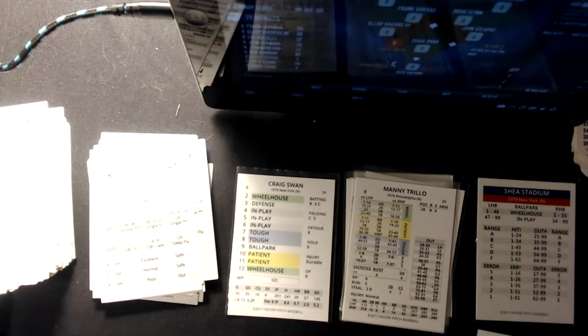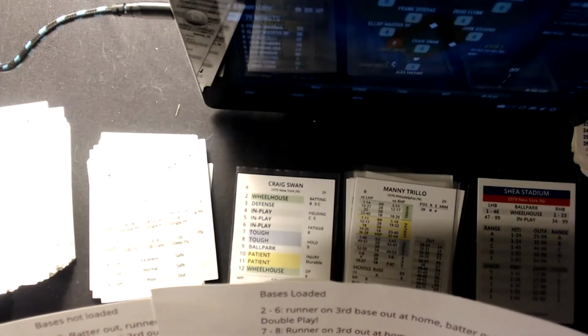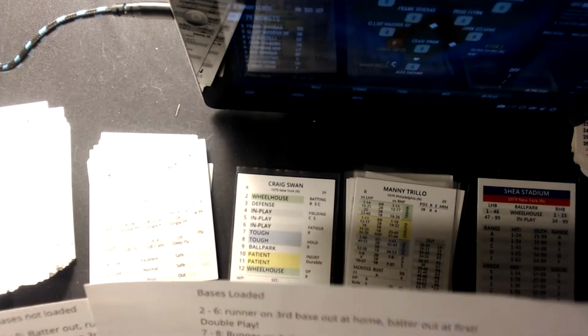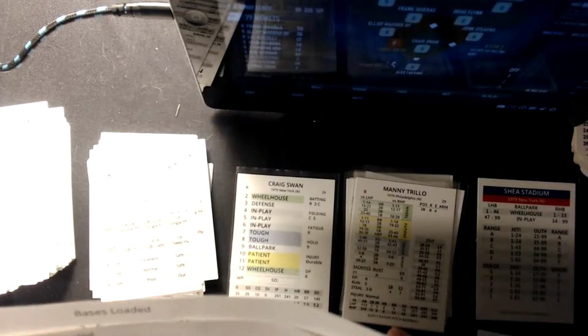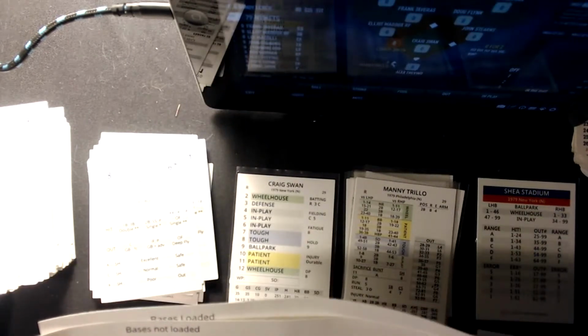Where are my little charts that I usually have lying around? Here they are. Okay, I don't use the actual charts. I have them cut out. I couldn't understand the language, so they sent me a personal PDF with the information. I just cut it out into strips. Bases are not loaded.